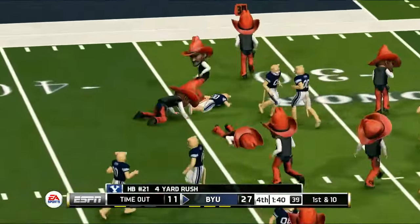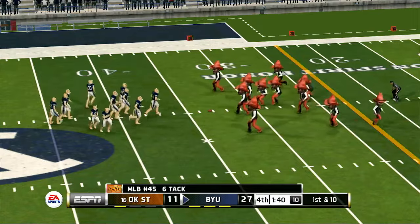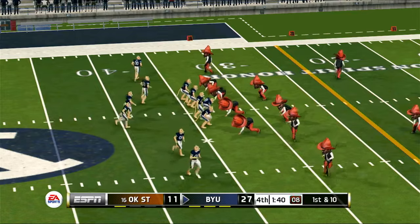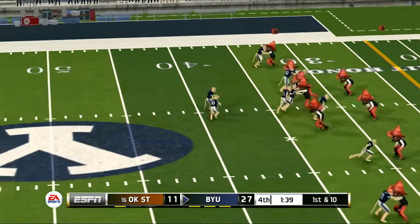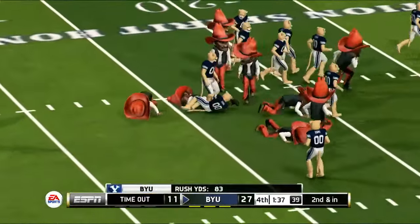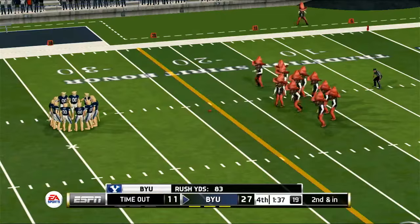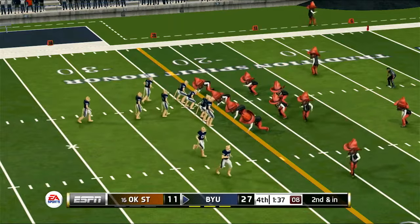Good outside run there. And that's a first down. Now they have an opportunity to run some more time off the clock. Makes it to the 24. Great job by the running back, and that's a gain of 9. The Cowboys are going to have to call their third and final timeout.